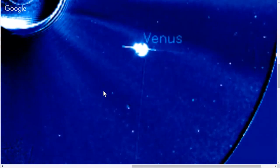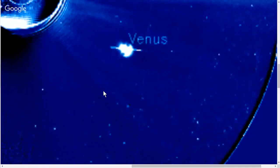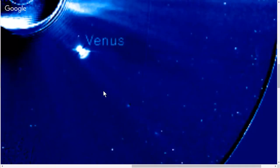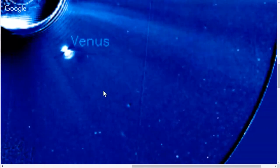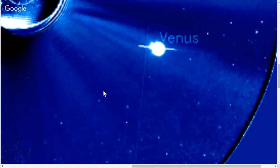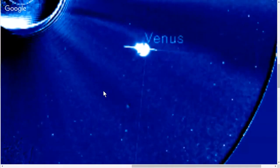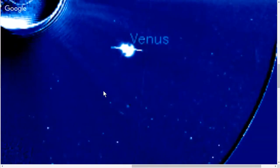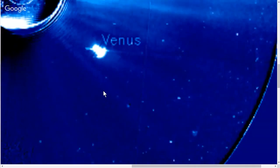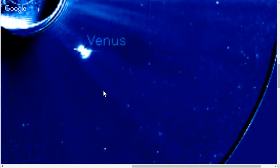And that jet behind it goes a lot further than the one in front. You can see that it goes almost right to the edge of the image. Although it's not as bright, it's almost a different, lighter shade of blue. You see how long that is? Oh yeah, there's no doubt.